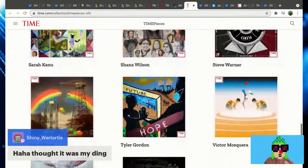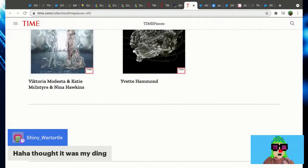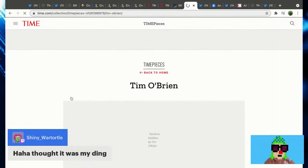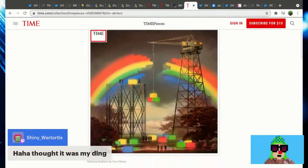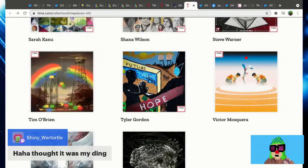Yeah, there's a whole bunch of awesome artists involved in this. I was just trying to get a little piece of the action, something that I think is cool. And oh, this is cool. I didn't even see this, the rainbow block brick. That's the first time I've seen that. So I don't know, cool things in the space.